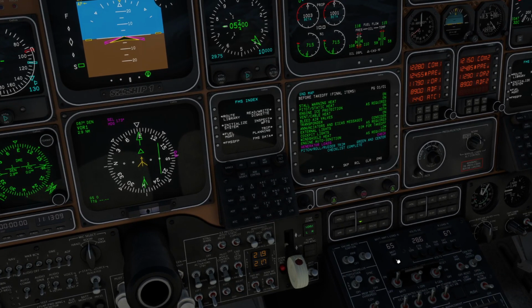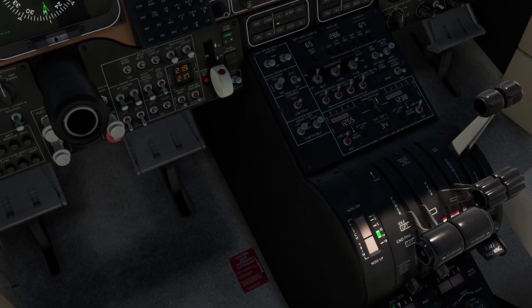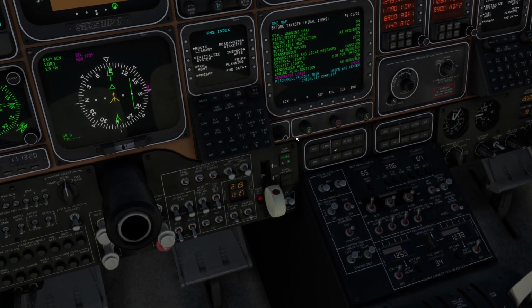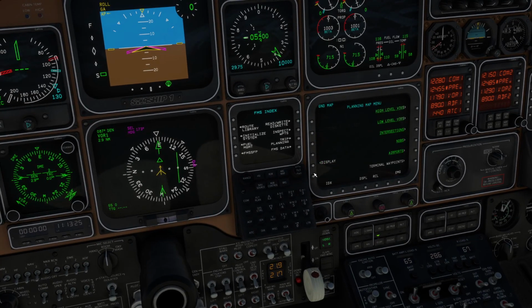Just check these real quick, and this is 0, that's good. Pitch and rudder trim is green and in the center bands. We do have a trim indicator, I believe. There we go, we'll just move that to takeoff setting. Checklist is complete. So what I'll do now is I'll go to the present position map.